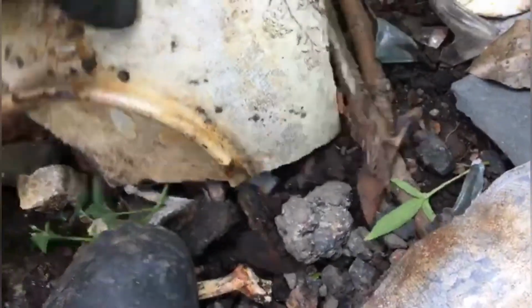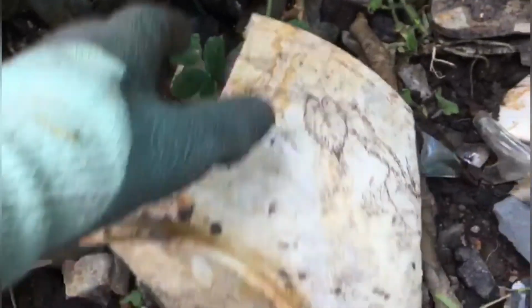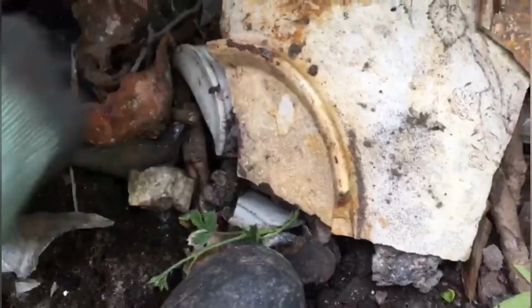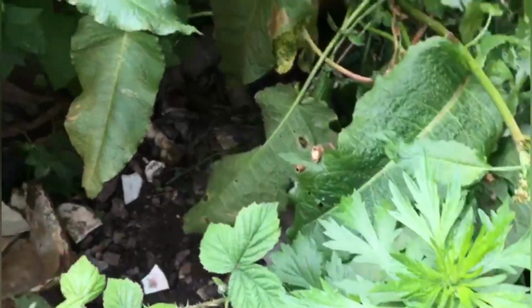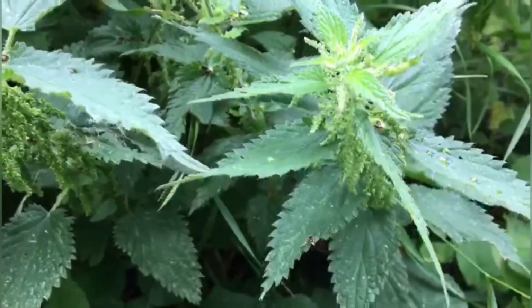Gosh, yeah, pattern on that one. Lots of jars, lots of bottles that nobody wants. I think that's just about it. And lots of stinging nettles. Yeah, so I think I shall stay away from you.